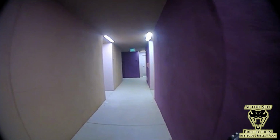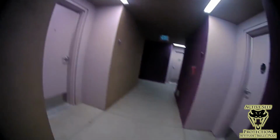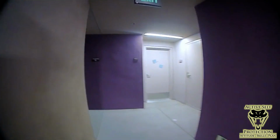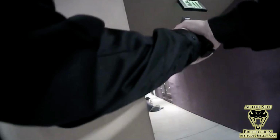I want to come back here and learn a couple of lessons from this officer's ordeal. The first thing we want to think about here is how this hallway affects. If you ever have to clear your house or somewhere else to get you or loved ones out, there's all these nooks and crannies, so you really want to take a class to know how you are going to clear an area.